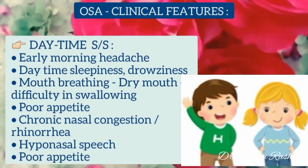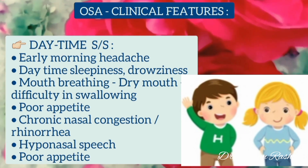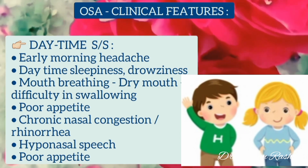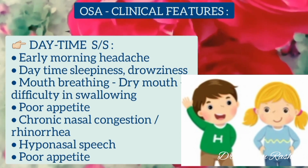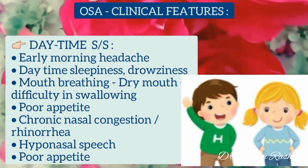Daytime symptoms include early morning headache, daytime sleepiness, drowsiness, mouth breathing, dry mouth and difficulty in swallowing, poor appetite, chronic nasal congestion or rhinorrhea, and hyponasal speech.